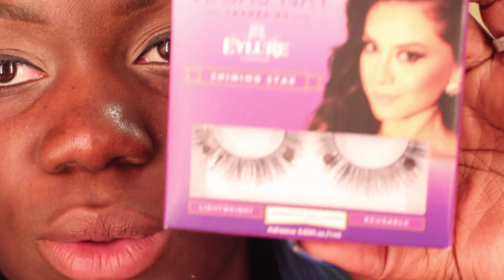Like I told you in the beginning, I'm going to be taking the Vegas Nay Shining Star Lashes by Allure. So I'm going to go ahead and prep my eyes with some mascara, and I'm going to be using the Covergirl Clump Crusher.